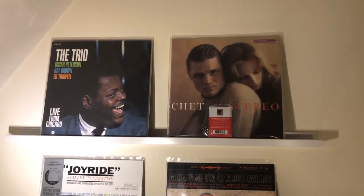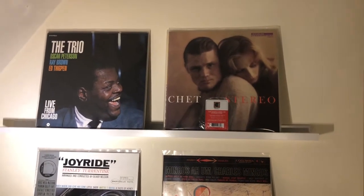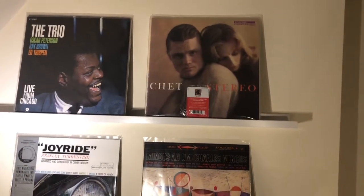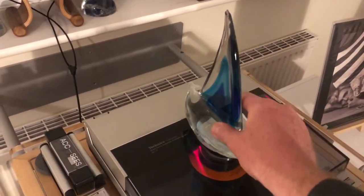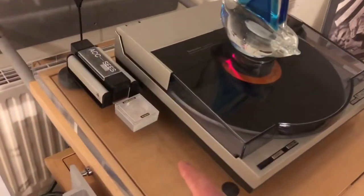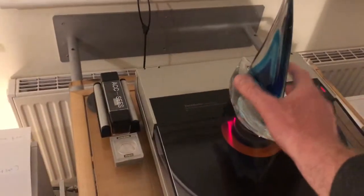I mean, I consider myself to be an audiophile would be pushing it, but I do care about sound quality, and I run a Technics SL7 with a very, very classy little glass ship on top of it. That is actually there just to keep the lid down, because the SL7 has these little catches here which can easily break off, and when I bought it, guess what happened? They did. So this actually is a very cheap option and does the trick perfectly.